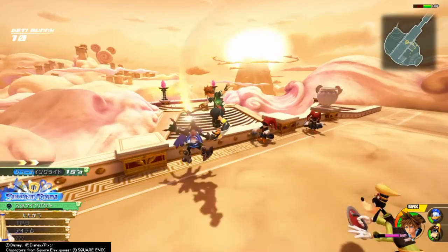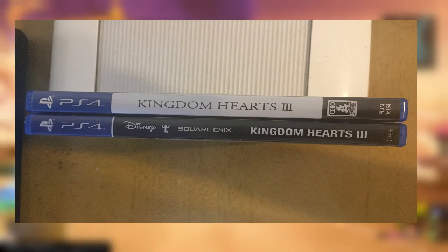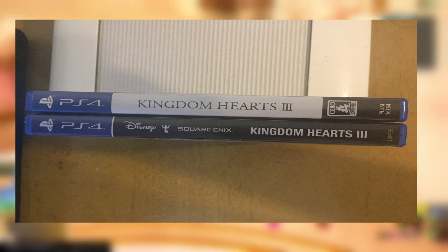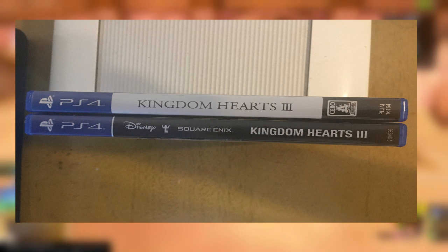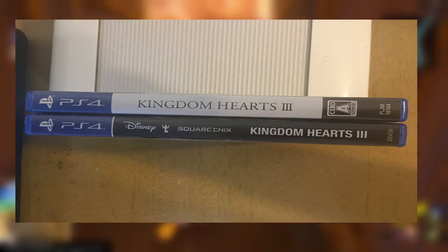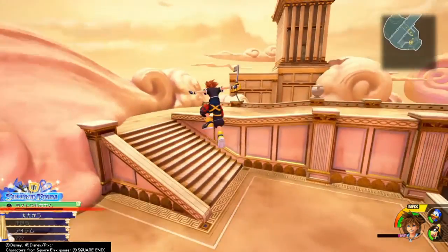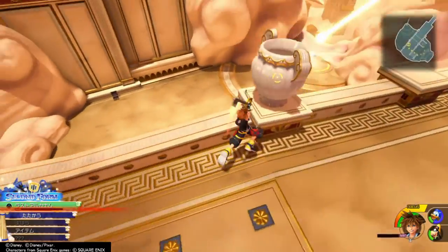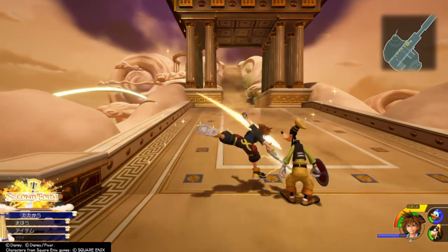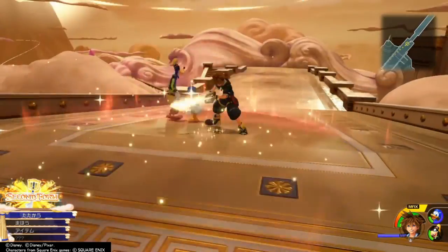All right, and one last thing, the side covers of the Kingdom Hearts is a little different as well. The one in the American version is all black with Disney, Square Enix, and Kingdom Hearts 3. And the Japanese version is just Kingdom Hearts 3 in a white background with black text. Which, you know, is not that huge of a deal, but it's still different to where it threw me off when I first got it.